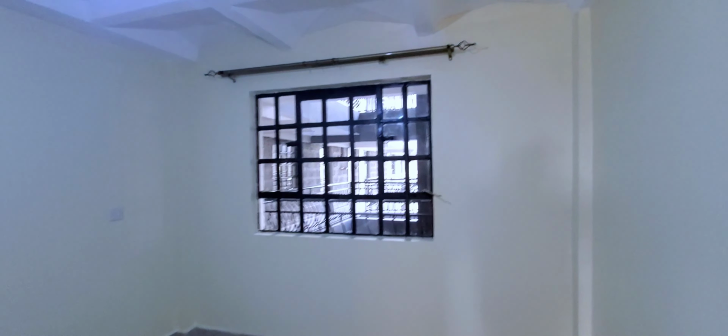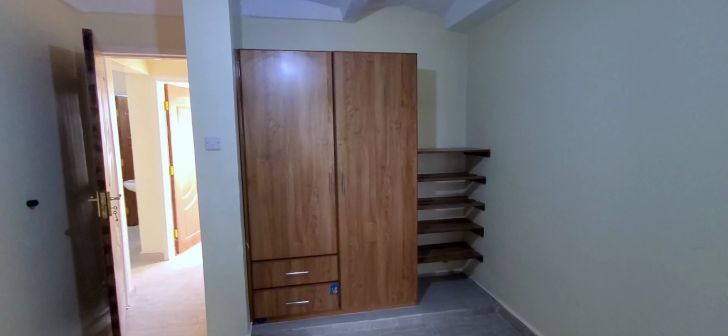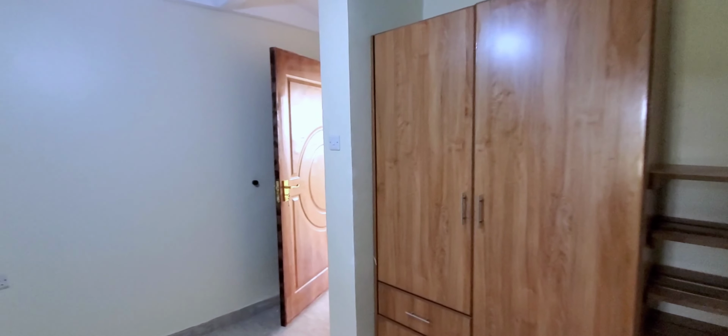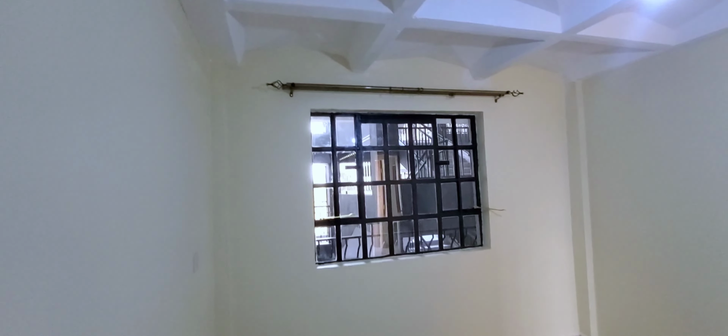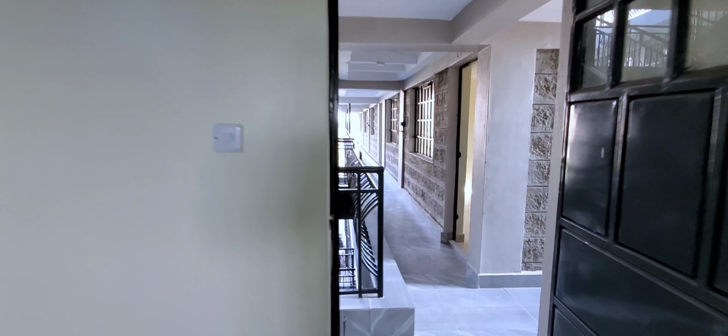House is beautiful. Wow. This bedroom is a bit dark, but all in all, if you go up, it will have more light. I'm in first floor or second floor? Second floor. Yeah, I'm in the second floor. If you go up, the more you go up, the better the light it becomes. So let's go and see the ground floor units.